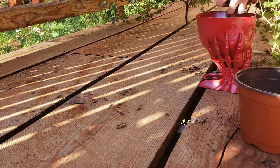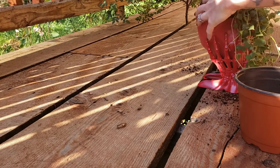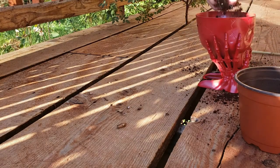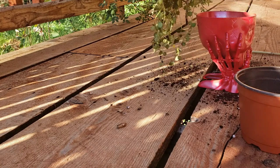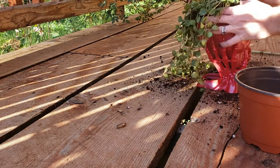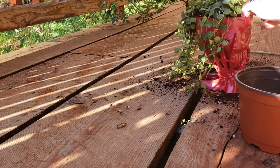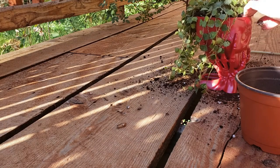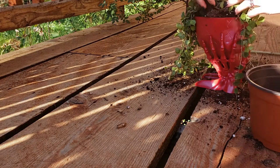So see, this has a lot of dirt and there's not a lot of roots, so this really doesn't need repotted, but I love these skull pots, so I am going to repot it. And I try to save as much of the dirt as I can. I want it this way. All right, so press it in, and it pretty much filled in everything except for a few spots. So and I kind of manipulate this packed dirt that it comes in.